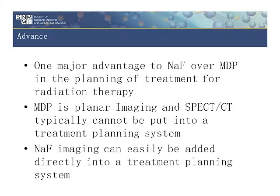One major advantage of sodium fluoride over MDP, as Georgia was talking about, is treatment planning. You're now able to do a 3D simulation based on sodium fluoride. MDP is planar imaging, and even with SPECT-CT, you can't put them in treatment planning position, and it's too long. Sodium fluoride can easily be added directly into the treatment planning system. This allows the doctor to palliate pain more effectively.